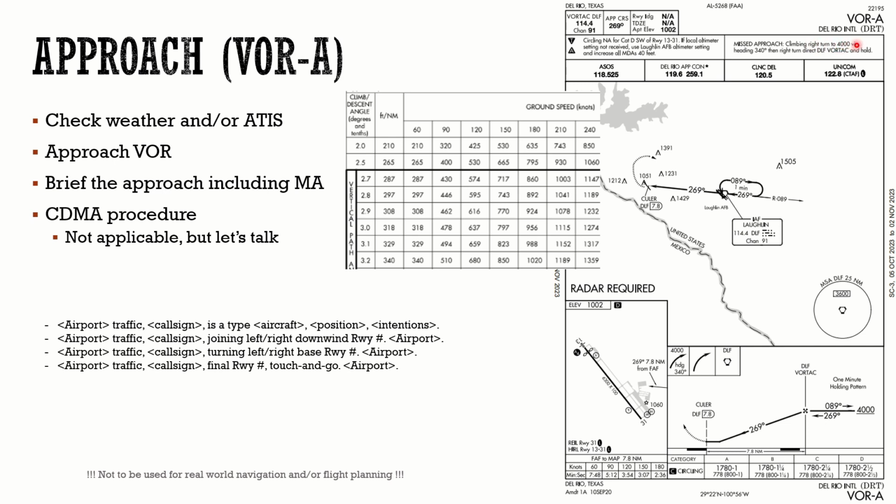Yeah, it's climbing right turn to 4000 via heading, then the right turn direct. I'm not sure if I need to climb all the way to 4000 on that heading and only then make a turn, but I don't believe so. Right turn to 4000 via heading, then I believe that if I were allowed to turn direct to the VOR before 4000, it would say climb right turn 4000 via heading 340 and right turn direct. I'm not sure, to be honest, how to read it properly. Sorry for that.